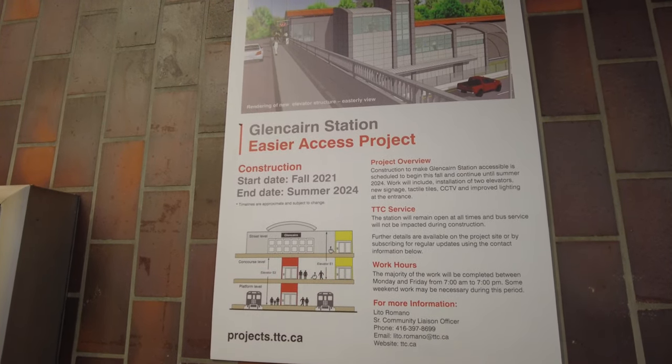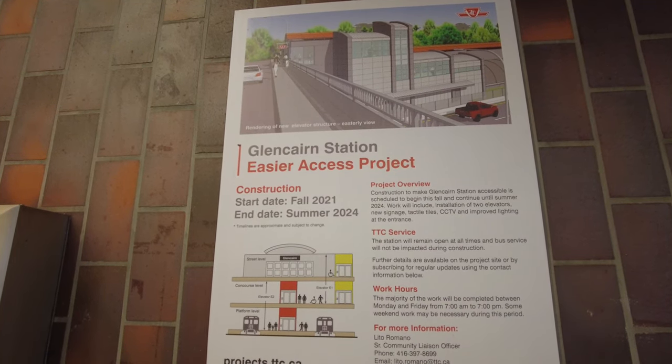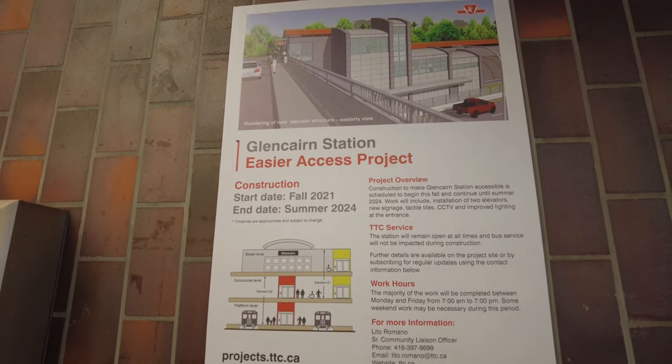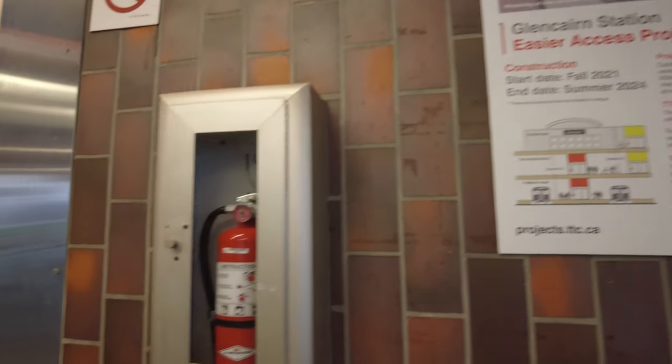And the station is currently not accessible, but it's currently being renovated, and it looks like by summer 2024 there should be elevator access.